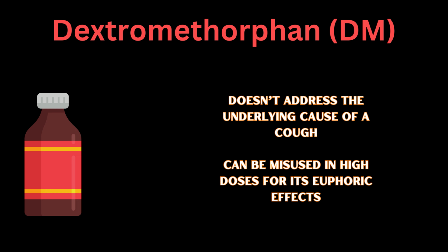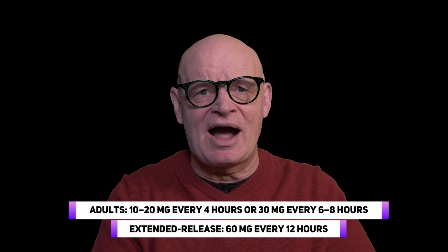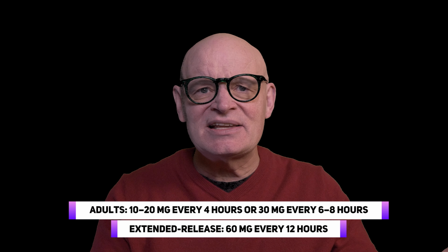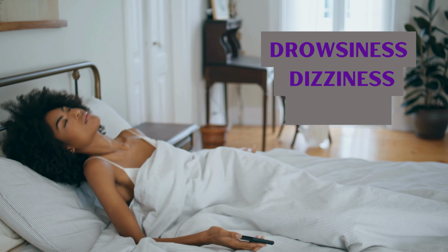For adults, the dose is 10 to 20 milligrams every 4 hours, or 30 milligrams every 6 to 8. Extended release, it's 60 milligrams every 12 hours. Side effects are generally mild, and are drowsiness, dizziness, and nausea. It has a low addiction profile when taken as directed, but misuse in large amounts can lead to dependence or abuse.